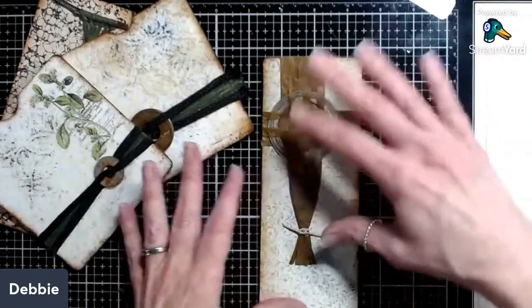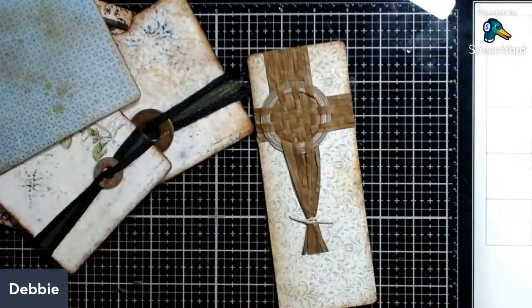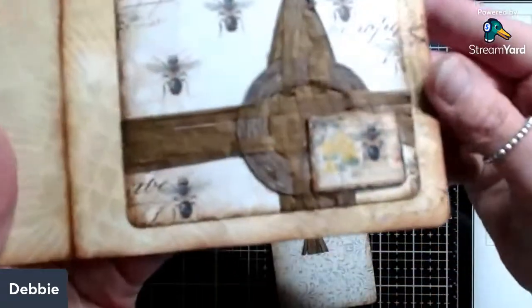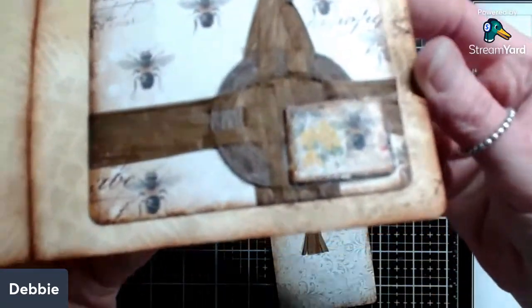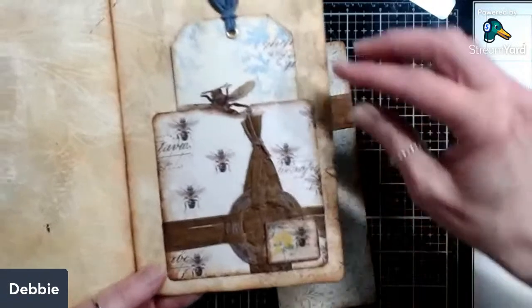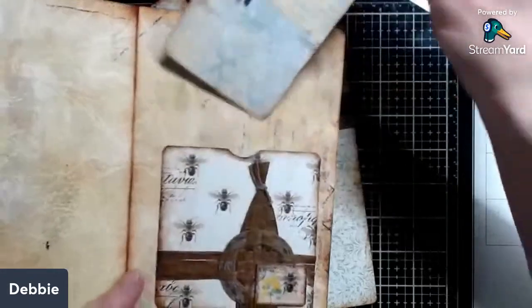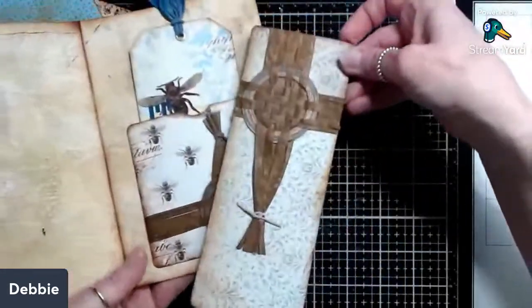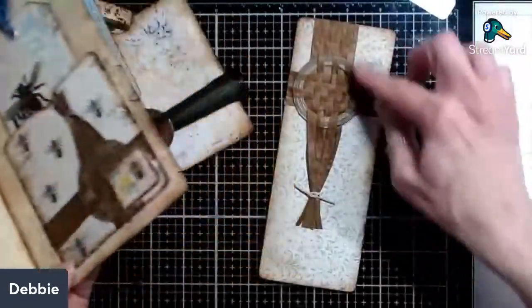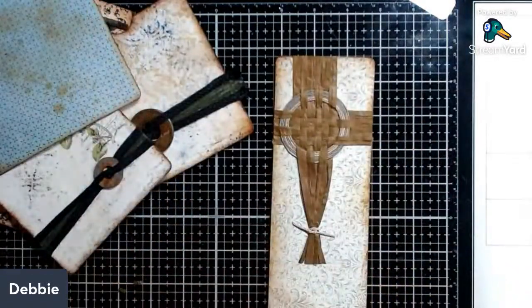I'm not done with it. There'll be more on here somewhere. I'll show you the other one I did. So same thing, just slightly different. And that's a pocket. It's just a little, like a stamp size. I love that. And then the tag opens and goes with it. Again, this is kind of a companion piece, a separate part of the journal, but there'll be more going on here, more bee-ness going on there.